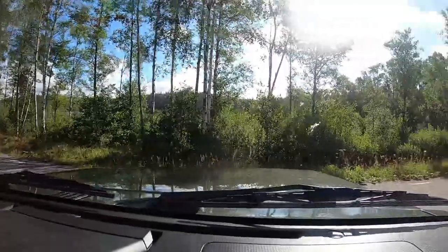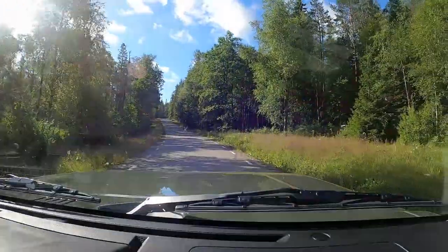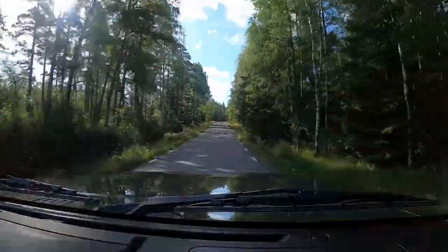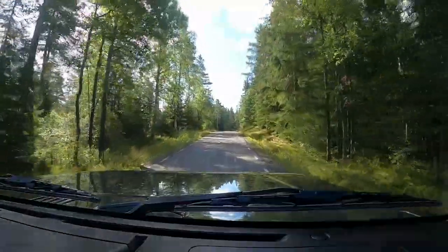A narrow road without centerline and speed limit of 70 km per hour. This road is a type I always try to find, at least in the late afternoon, because it increases the chances to find nice spots for overnight parking.